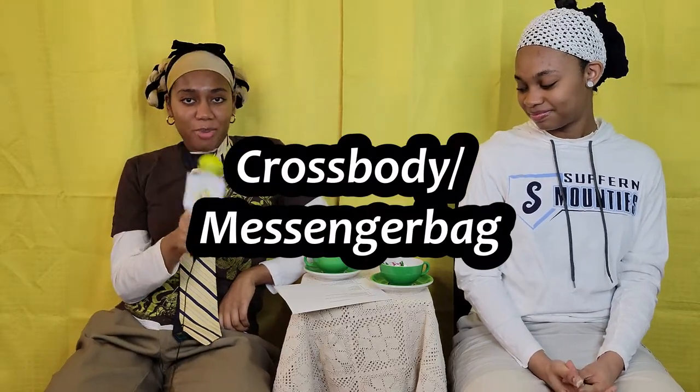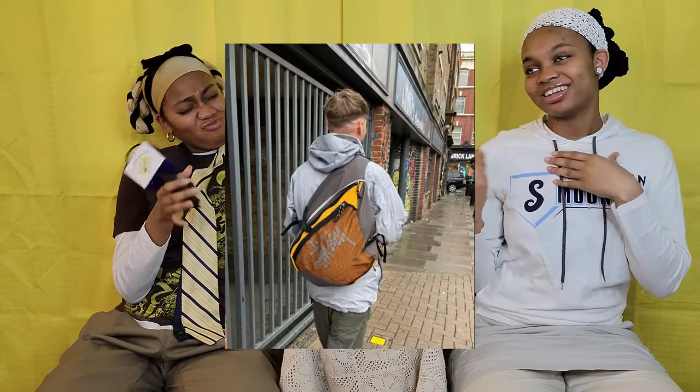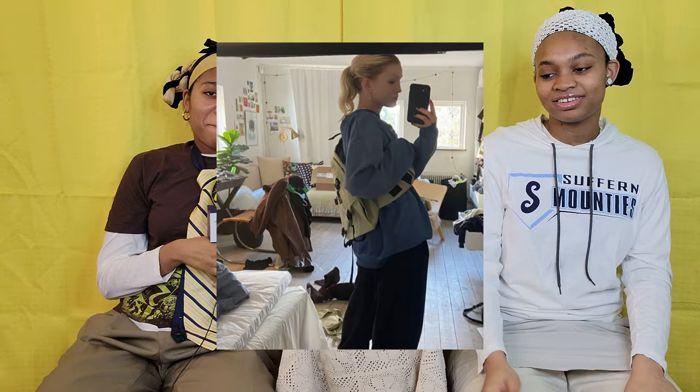Crossbody messenger bag. Yes. Crossbody or messenger bag? Well, first, I was the first one between us to get a crossbody bag. But then she saw me rocking it, you know, just crazy vibes. And she said, I want one. She copied me, I was like, ugh. One thing led to another, I have my own now. She's my son.